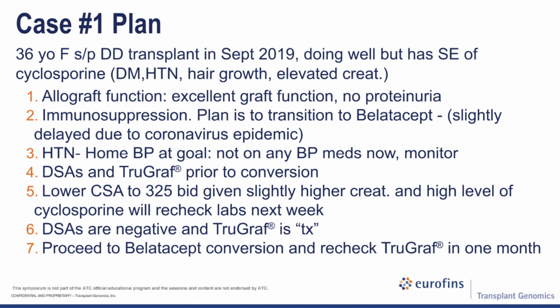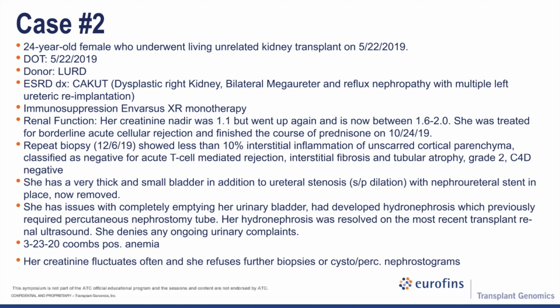So our plan was to switch her to belatacept, and instead of the protocol biopsy, we did a TruGraf, since she was very reluctant to come into the hospital and be exposed to other patients or staff that might have COVID. I noticed that a lot of our transplant patients are very, very scared about getting COVID. TruGraf showed graft excellence, and so we proceeded to converting her to belatacept. She also had negative DSAs, and we were comfortable then proceeding with belatacept conversion, and we plan to recheck the TruGraf in 1 month.